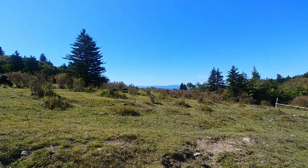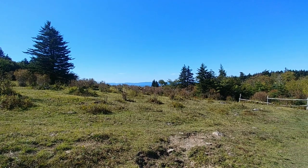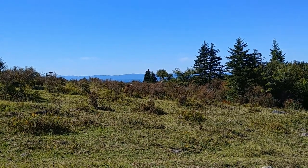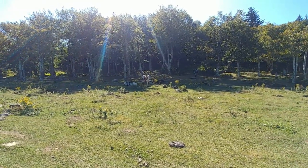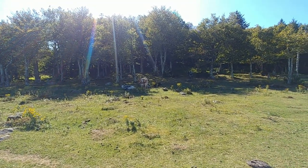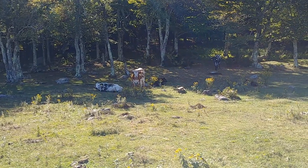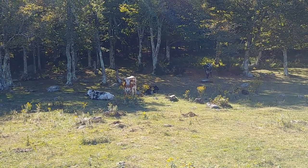Got some cattle grazing. Some big horns on the ones over there. I don't want to get too close for a better view. It would connect with the Mount Rogers Trail and the Appalachian Trail. Hello, cows. That guy's very calm over there.